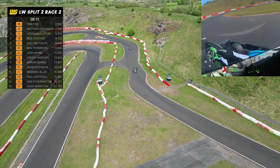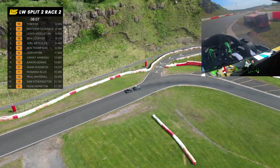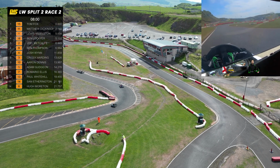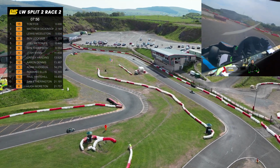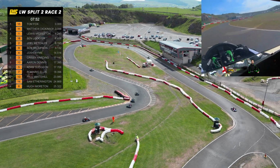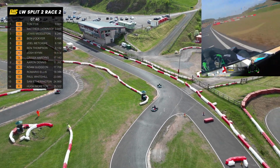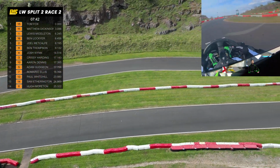This race is getting very interesting in the mid-pack battle as it stands at the moment. Tom Fox 2.1 seconds to the good in this race. I think Dickinson in 2nd spot at the moment. Tom Fox with the fastest lap of the race, 59.073. 58.695, make that. So he, as it stands, will be on pole position for the final lightweight split 2 race of the day anyway, which would be the case if he wasn't going to get promoted anyway, of course.